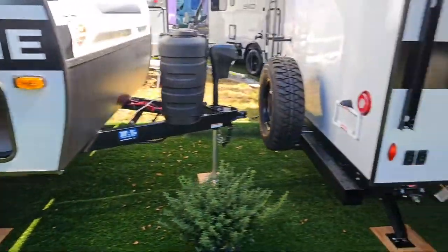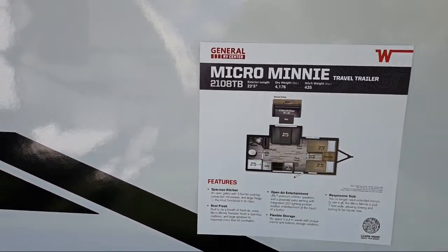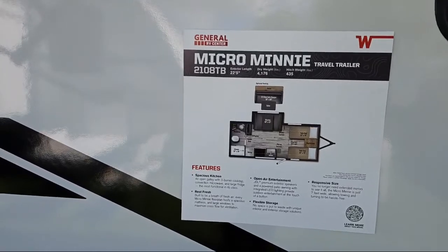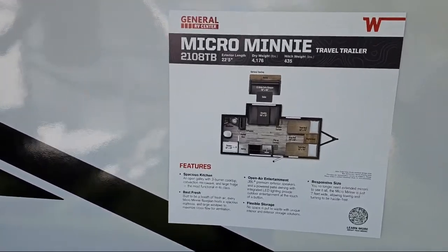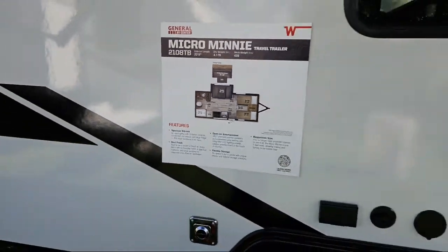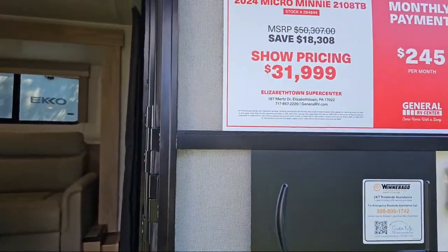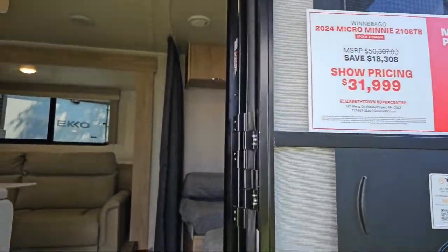And here we have another micro mini. This one is 2108 TB. This is actually a different layout, which features two twin beds up front. So let's take a look at it. It's priced at $31,999, or $45 a month.